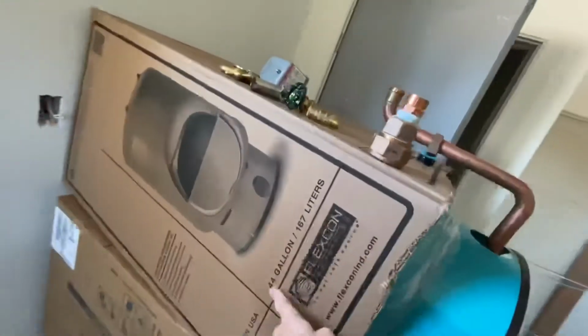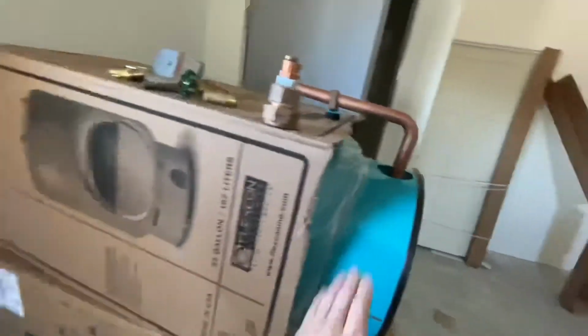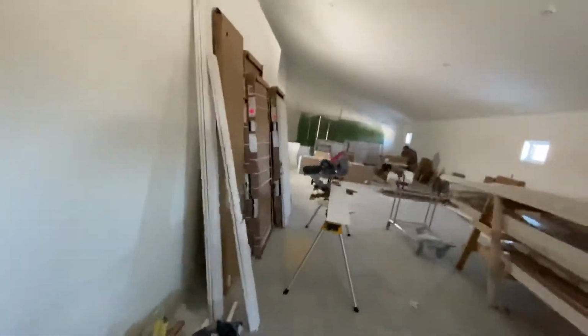Here's the storage tank, 44-gallon tank that is for the well. It's going to be sitting in this room, 44 gallons. The plumber should have been installing it today, but apparently they had a plumbing emergency. It is 15 degrees outside, so you expect emergencies in really cold weather. Pipes do freeze in the Midwest. That takes priority.